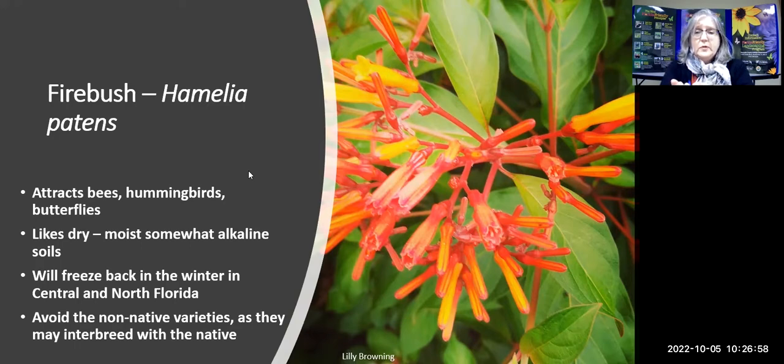It's like the difference between giving your child a healthy meal or just letting them eat dessert all the time. That's the best way I can describe it. Your native plants are the healthy meal. Some of those non-natives may be more like dessert. And up here in Central Florida, it's going to freeze. It froze last year. But like I said, it came back and is just gorgeous in that corner. So it will freeze, but it will come back.